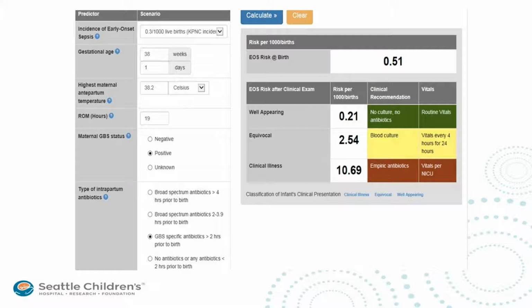All right. So what I really care about is these numbers, and as you can see, they're all different, right? And what does it say right over here? The risk after clinical exam. So is the calculator a perfect thing? Yes, it is. But your clinical exam is much more important to diagnose the baby or predict the baby's risk to develop sepsis. All right, so how do I know what equivocal means? How do I know what the equivocal vital signs are? What about clinical illness? Well, the good thing is, you don't need to be that experienced.